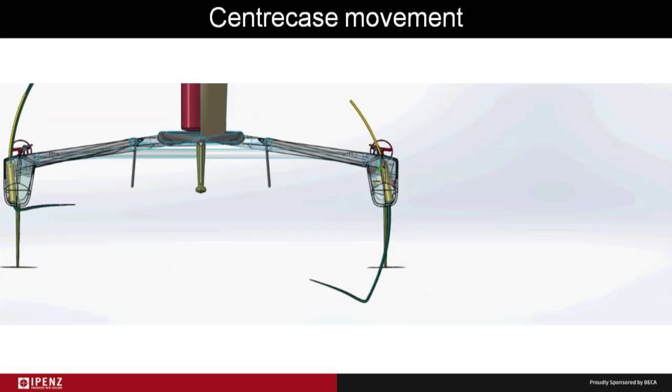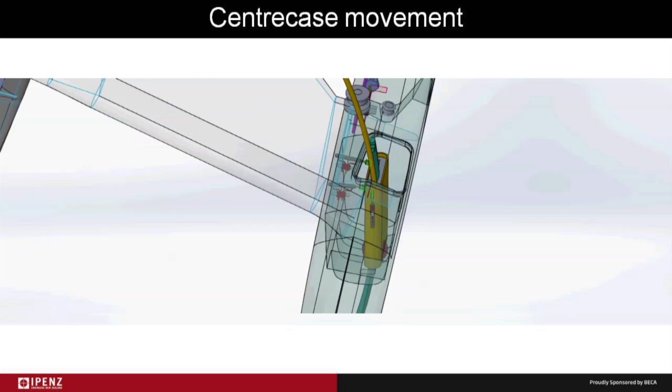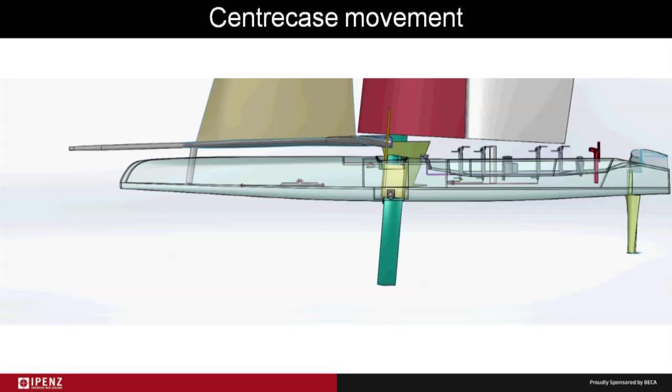Here's another little example of what's going on. Here you see that case getting moved sideways. If you look for a moment there, you can see the two cylinders I just talked about. Here they've got a control valve associated with each cylinder. That control valve is in turn controlled by electrical signals from the buttons that the crew have at their disposal. On the front of the case, there's a third cylinder which controls the rake. And you see as it moves that it's quite a complicated movement going on there. That's why you need that ball joint at the bottom.